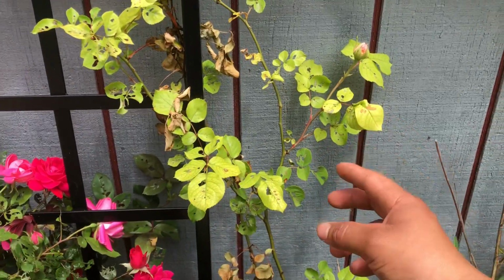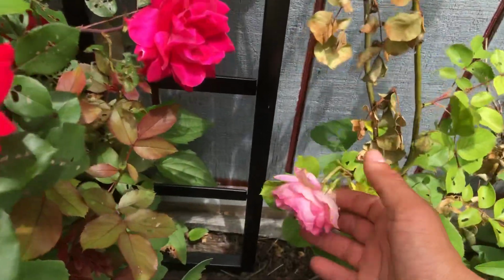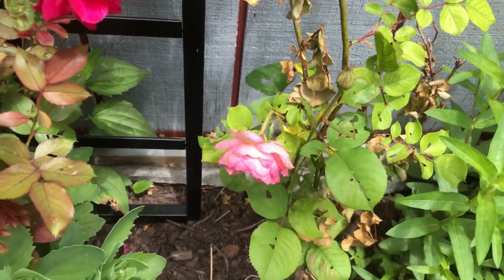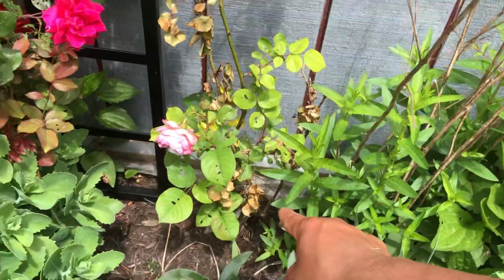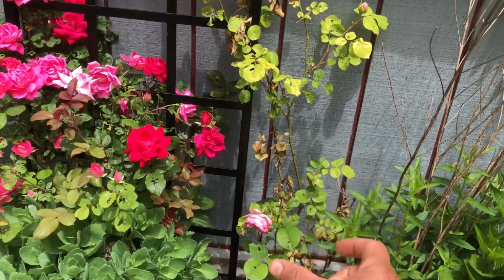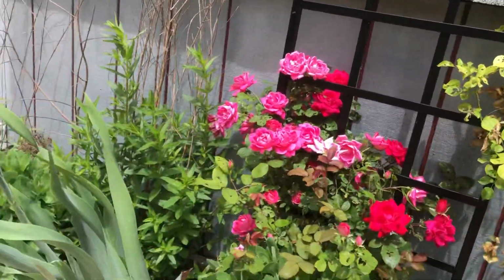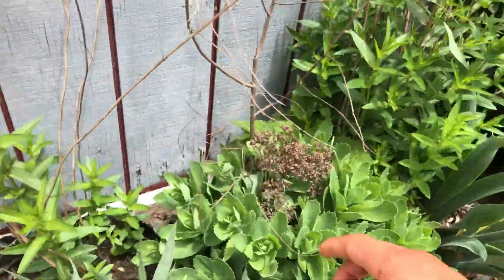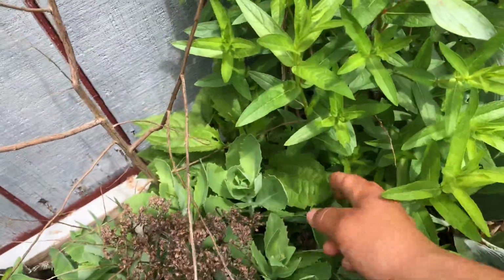And then this one is a Princess Charlene de Monaco. It's got a nice citrusy scent. I like it a lot. The only reason why I know the name is because it's got a tag right there under there. My in-law gave me both of these. So this one has an upright, narrow habit. We'll see if I can train it to get up there. And then there's another black-eyed Susan right here.